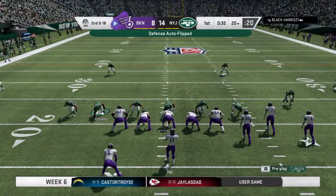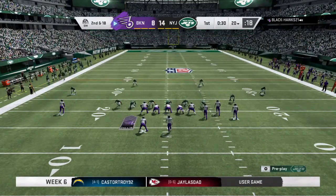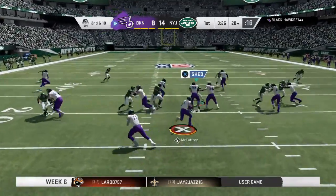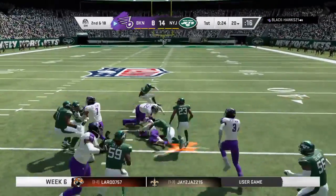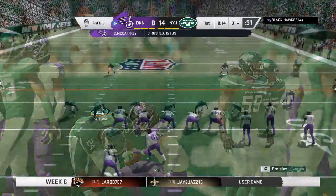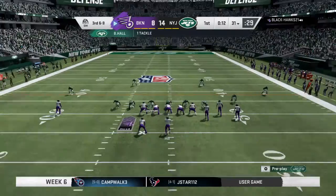Got to imagine the pass rush will be equally intense here on second down following the sack. It's 2nd and 18. From the shotgun to McCaffrey. And they'll take him down at the 31-yard line. They get 11 back on that one. It leads to 3rd down.